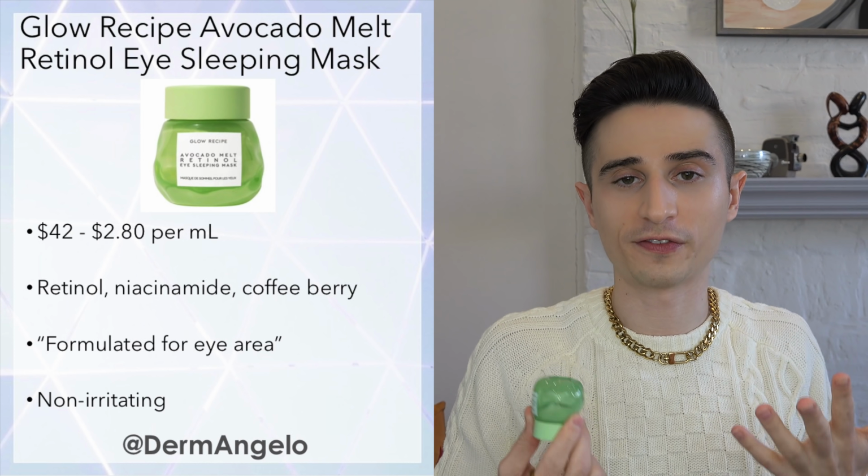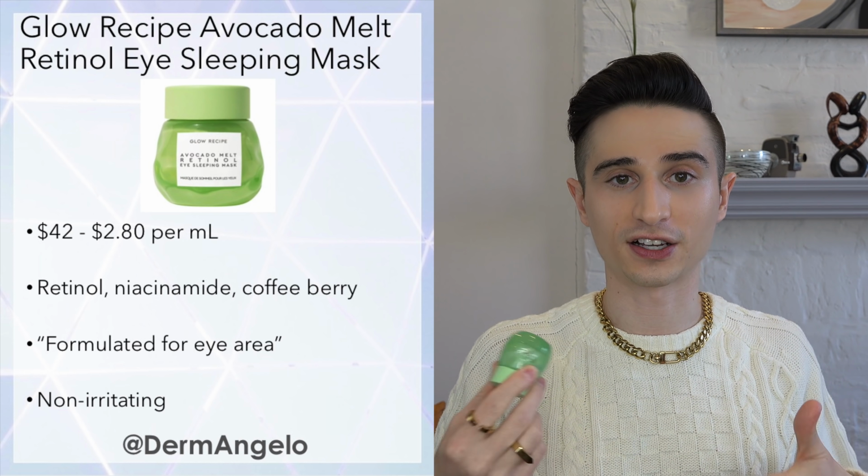They've also included coffee berry for its antioxidant benefits. Now, many of you probably know already that I always say eye cream is a scam. Here is the situation in which it is not. If you're trying to achieve a different goal in the eye area than you are in the rest of your face, it is fine to use a separate eye cream.